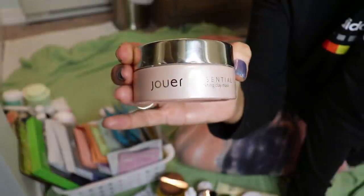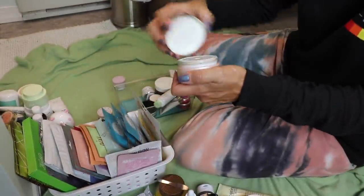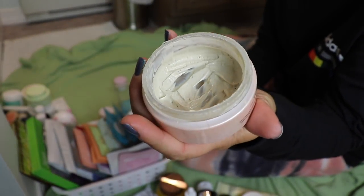Here's the JOUER one that you guys already saw. That's what the packaging looks like. Here, I'll show you how low she is. We scrape the bottom. I actually do love it.